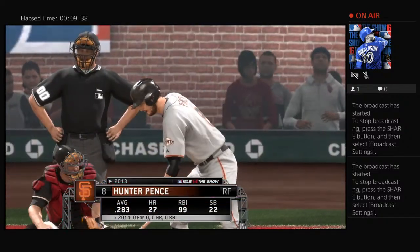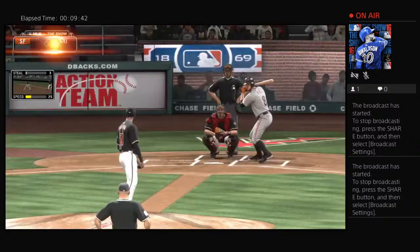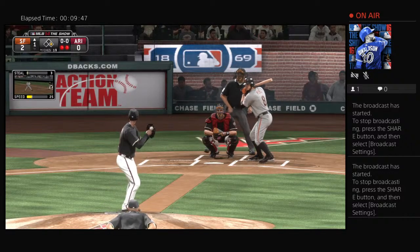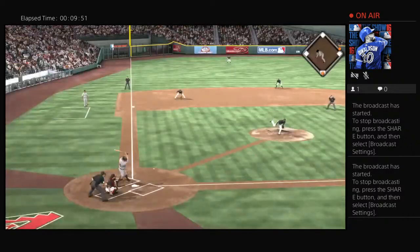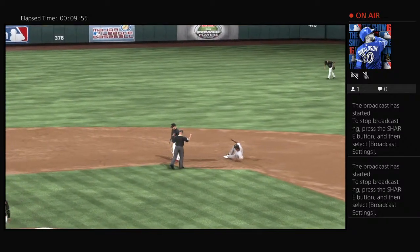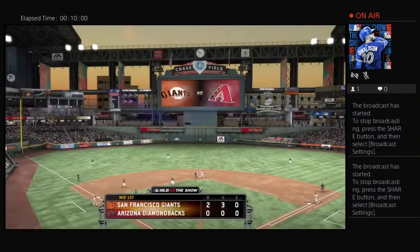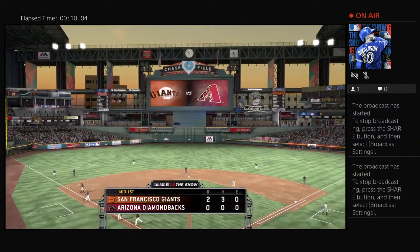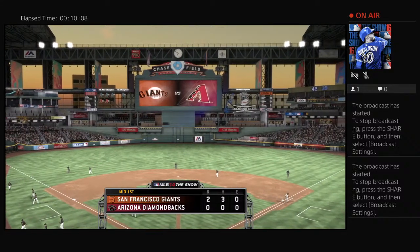Hunter Pence will try and keep things going now with a runner at first following the RBI single. Grounded softly to the left side. Throw to second for the force out, and the side is retired. So it's 2 runs on 3 hits, no errors, and a runner left on. We'll move on to the bottom half of inning number 1. It's the Giants 2, the Diamondbacks coming up.